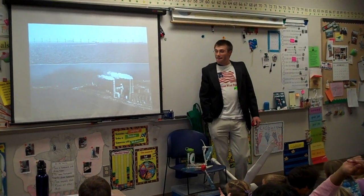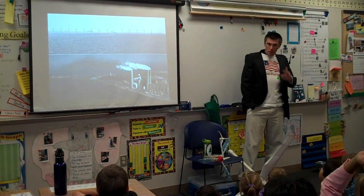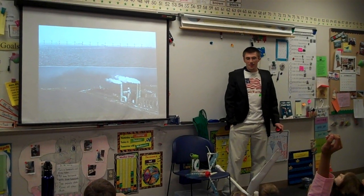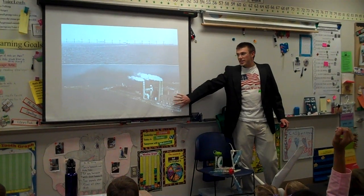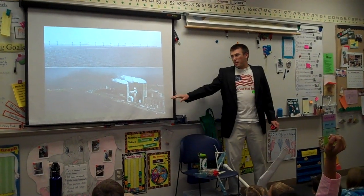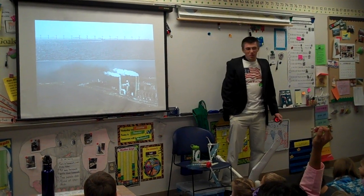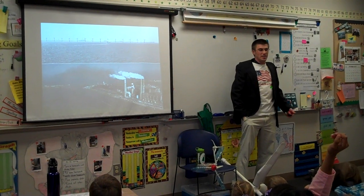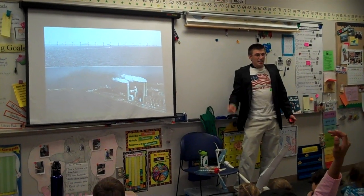How do the windmills bring the power? They're connected through power lines, and I'll tell you how they make power in just a minute. And this is one way of getting power, and this is an example of a coal plant making power, and you can see that there's some pollution coming out of there. So that's one reason why I like wind energy, because it's clean. It doesn't have any pollution. It just captures the wind and turns it into electricity.